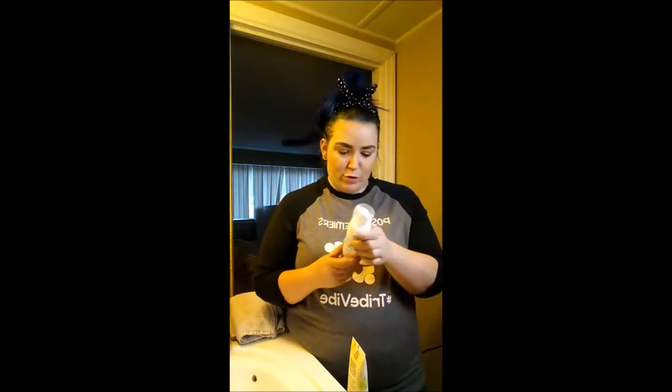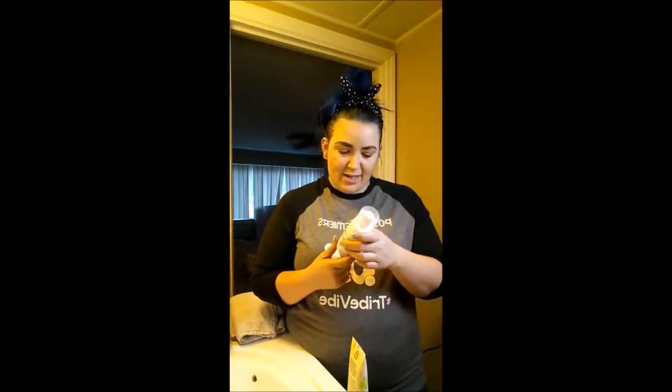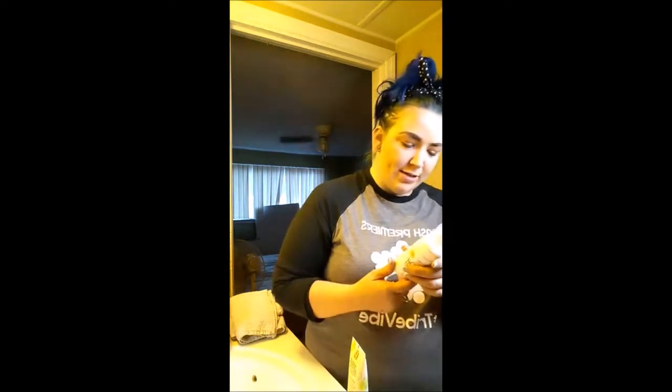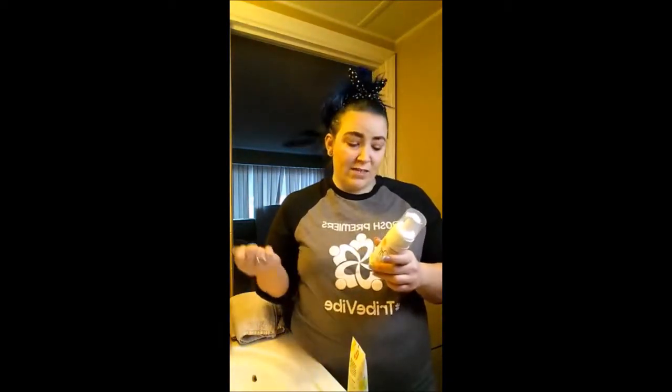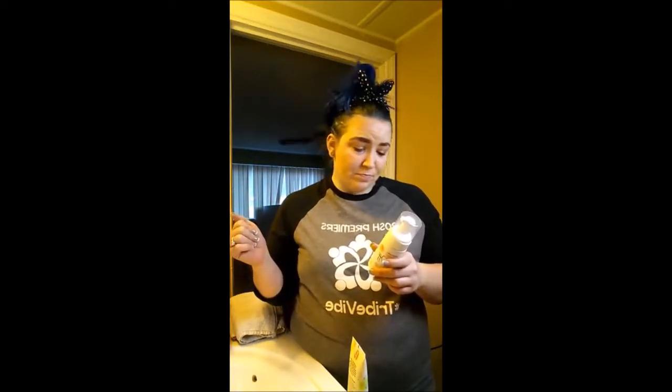So it's orange and bergamot. It says, get fresh, sulfate-free cleanse with clarifying willow and toning citrus. Citrus really brightens your face too.